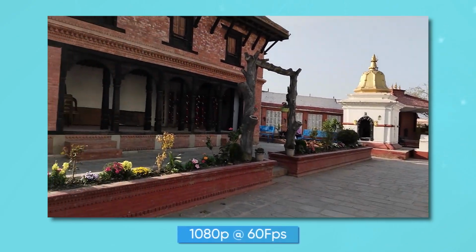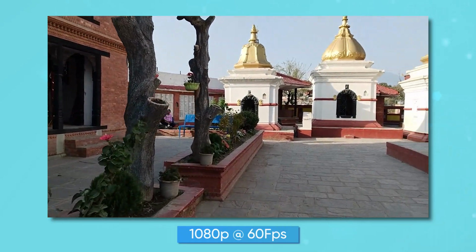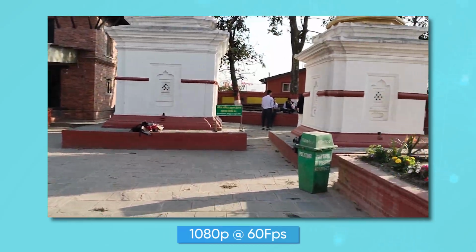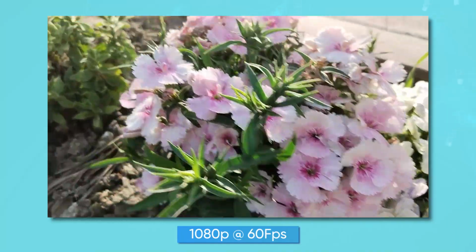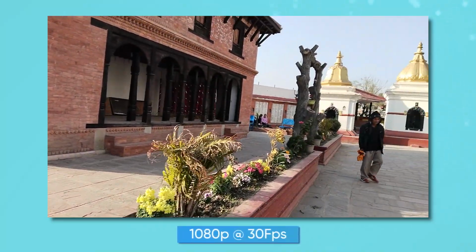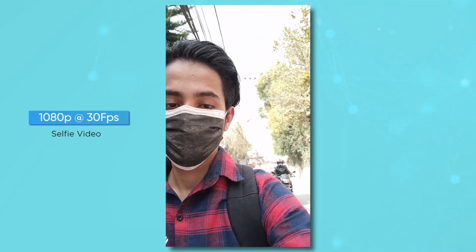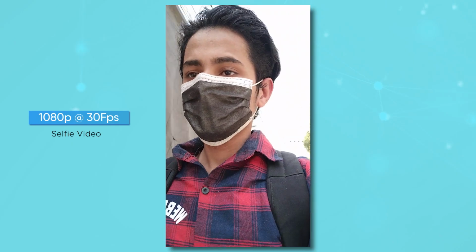On to the video side of things, the Vivo T1 can record up to 1080p 60 fps resolution from its rear cameras. Unfortunately, it does not come with any type of stabilization though. As a result, there were noticeable shakes in the videos while walking around. The story remains the same in 1080p 30 fps footages too. Likewise, selfie videos cap out at 1080p 30 fps, and the videos are not stabilized here either. It also struggles to maintain exposure in the background.